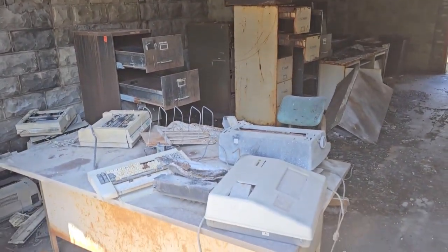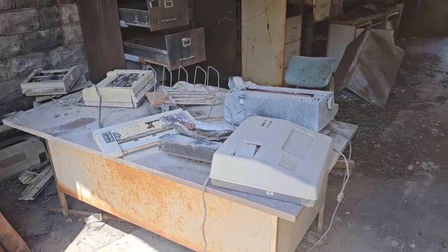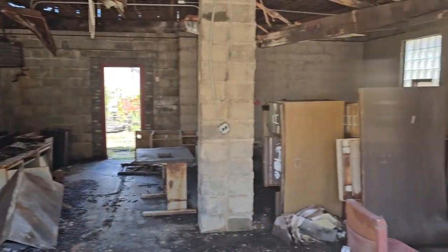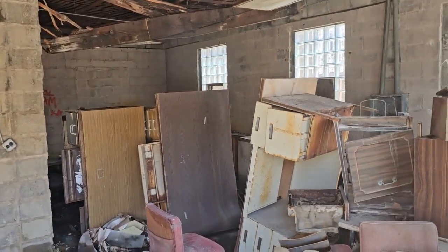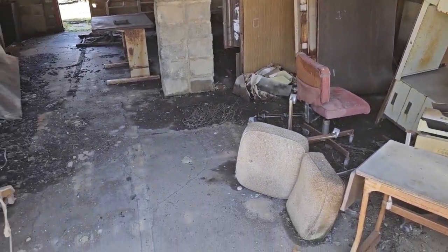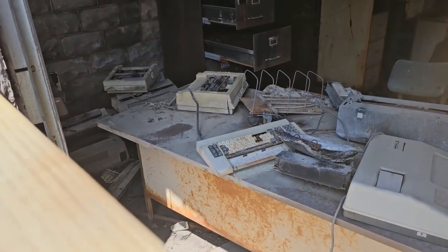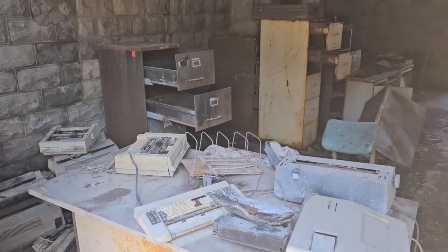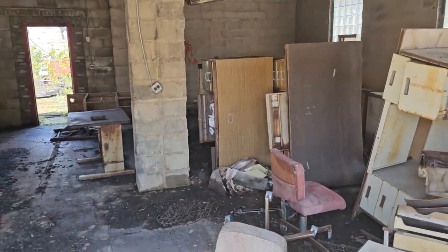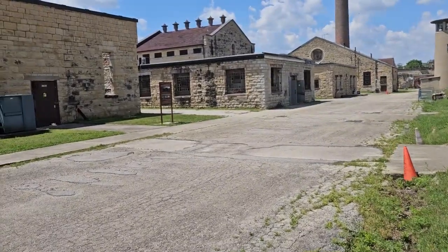But it's like an old office area. You can see some old office furniture and stuff in here. Granted, it could be storage for all I know, but that's pretty cool. Look at that old printer and the old computers. These are really old. I'm sure they didn't have that in the early 1900s. And actually, this prison was built in the late 1800s.